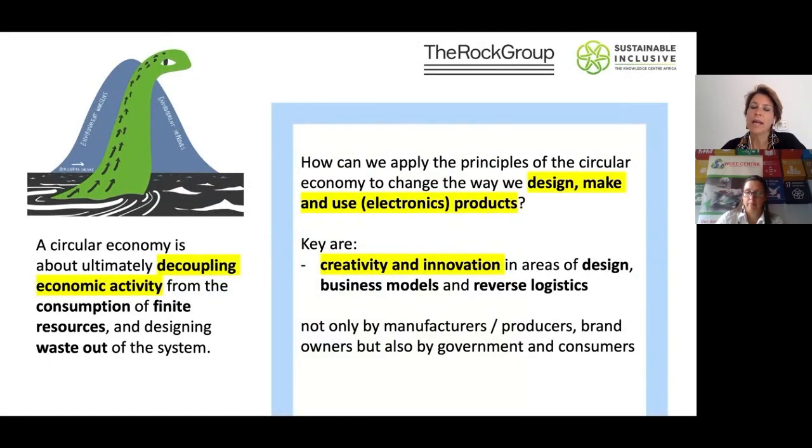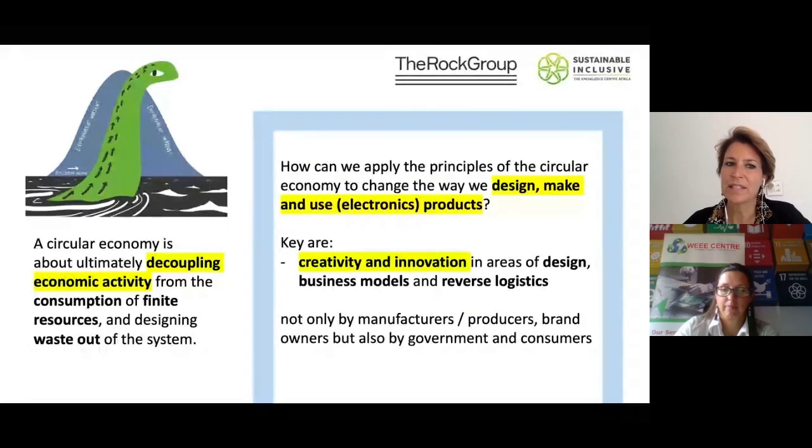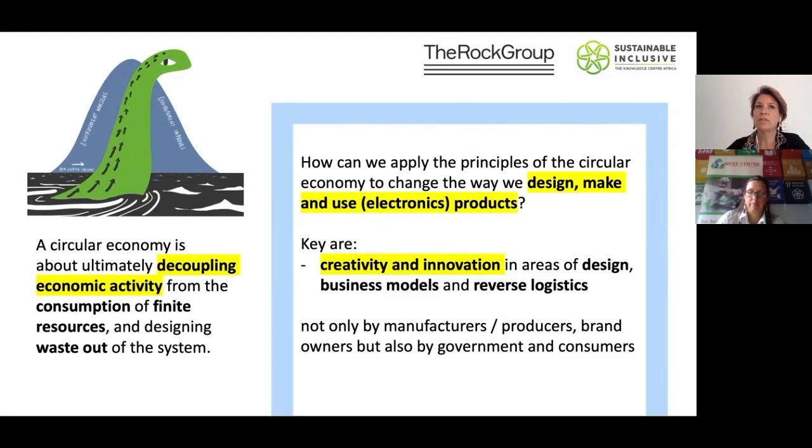If we look at the design of electronic products, the make and the use, quite a lot of systematic change is required to actually shift. And it ties in nicely with the other presentations, I think, where you really see that we might not be able to recycle. Where is recycling now? It might change in the future. And that all depends on how everyone in the ecosystem responds to the transition to a circular economy. And that transition is quite a transformation.